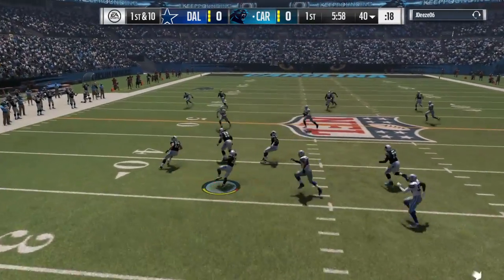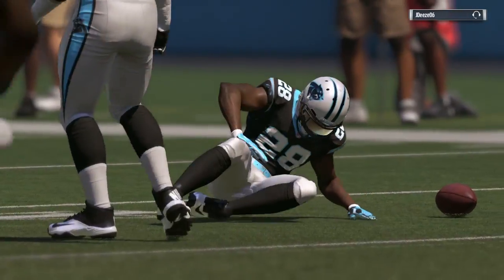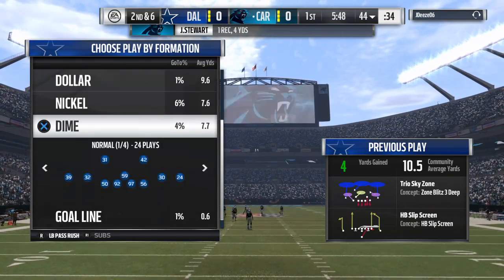First and 10, Newton. They'll set up the screen for Stewart. And he'll get up near the 45. They'll spot it at the 44. 4 yards on the pickup, and it'll make it second down.